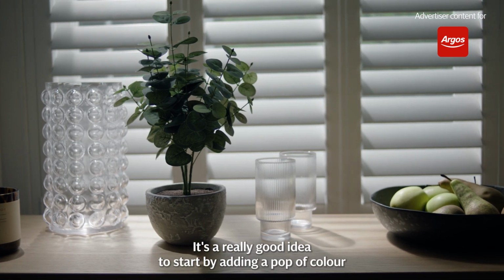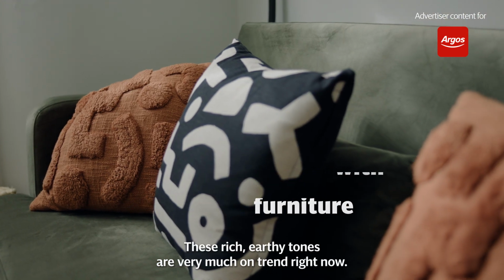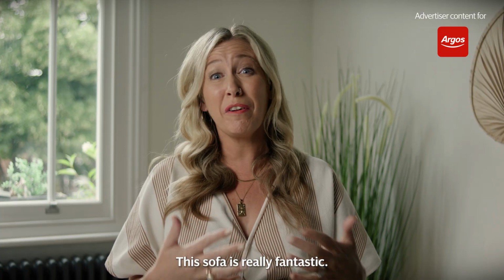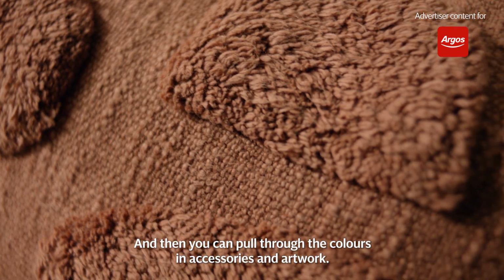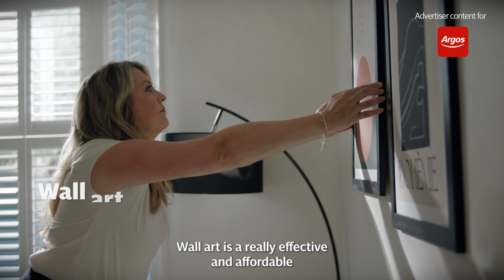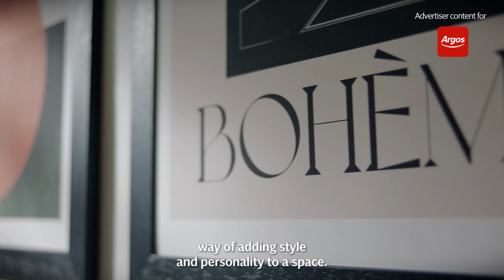It's a really good idea to start by adding a pop of colour in a statement furniture piece. These rich earthy tones are very much on trend right now. This sofa is really fantastic. It's a click-clack sofa bed which is perfect for guests, and then you can pull through the colours in accessories and artwork. Wall art is a really effective and affordable way of adding style and personality to a space.